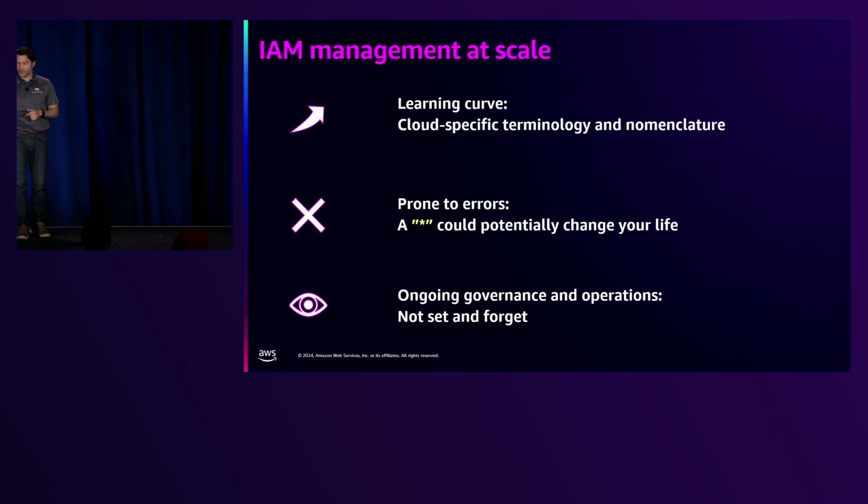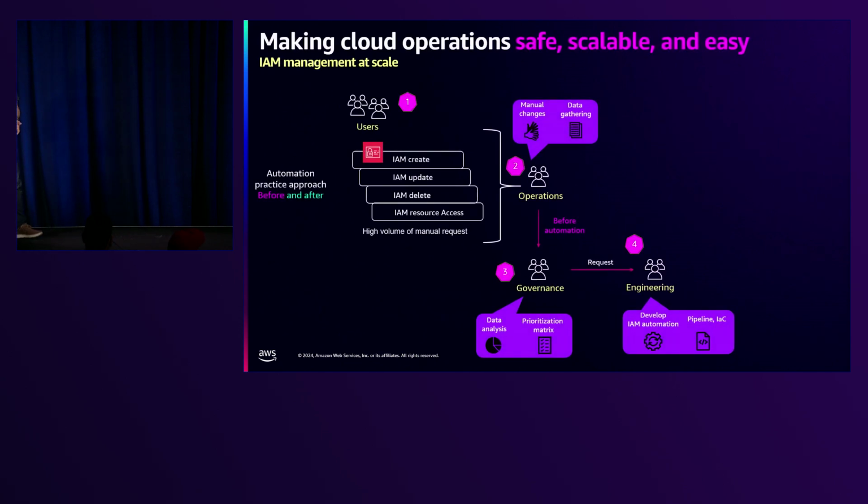Last is that there is an ongoing governance and operations, because it's not set and forget. There could be a business need, there are new API actions that come in place. You have to continuously update it. Now, this is the challenge we had, making IAM CRUD operations at scale. So if you see number one, our customers, users were sending us a lot of IAM CRUD operations at scale, like create, update, delete sort of operations, very, very high manual requests.